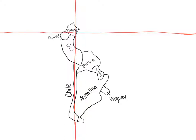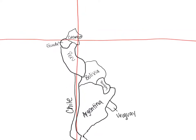Next, let's draw the big one, Brazil. Okay, so it's going to go above the equator a little bit, so it's to the north of the equator. I'm going to start at the top. Kind of does some weird stuff. It's going to cross and kind of poke out there and come all the way down. Okay, it's really big.